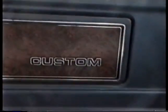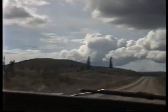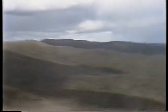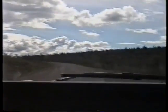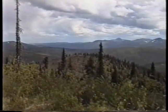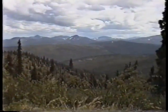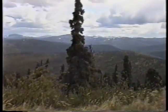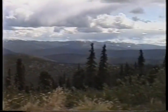There's a cabin right there. The highway winds for miles along the top of this. It's windy and cloudy, and I hope the clouds don't leave any rain, as this road is not easily traveled. Looking back across the ridge, you can see the miles of road that we followed. Beautiful view.